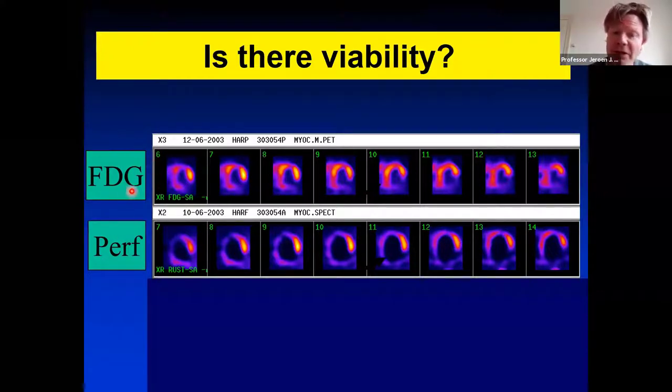But if I do FDG, which is F18 radioactive glucose, I see that he has much more metabolism left. Take this example, here is that lateral wall. But here's the septum, and all that septum has glucose uptake, but it has almost no perfusion. And that's the classical situation that Sabu Rahimtula once called hibernation. There is a very, very low flow in this area, but the metabolism is still there.